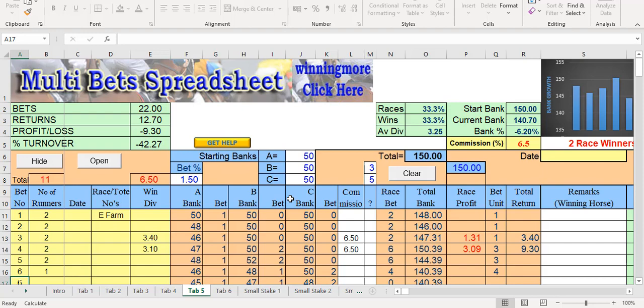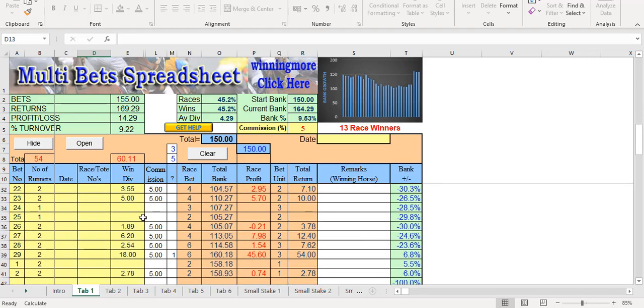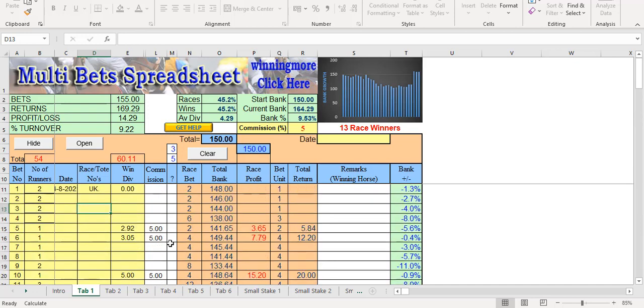Okay, so that is how the multi-bets work, and I'll just tease you for a sec. I'll just go to tab 1, and this is for the 4th of August. Yesterday in the UK racing, I did all the races, some races falling onto other races because of the timing. Over the 30 races at the UK that day, we made $14 profit. So not a lot of profit, but we only had a 150 bank. So we grew the bank by 9.53% using exactly the same selection method that I'm going to show you now.